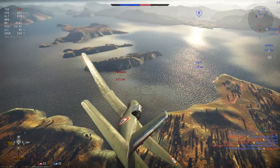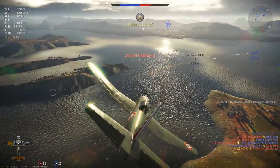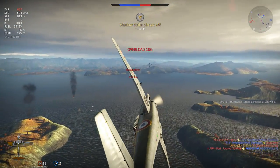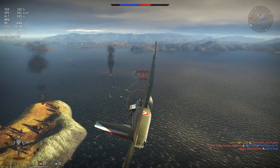So it really is a trade-off if you're going to operate down low, whereby you can pick up more kills if the enemy are not climbing, as we pick up another kill in the Hurricane Mark 1 there, but at the same time you're then more exposed to the likelihood of opposition latching onto your six. And here is a prime example.